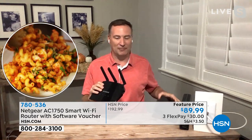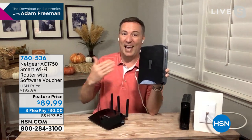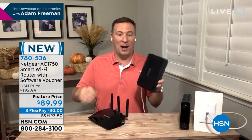But Adam, I'm going to show you. This is the most common router that's in America. It has no antennas whatsoever. This is actually the most common router, 7 years old. And if you're getting it from your cable company, most likely you're paying a monthly fee for it, $8, $9 in my neighborhood, or $10 a month to rent this box.